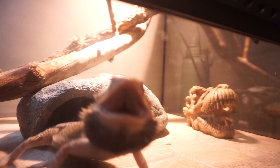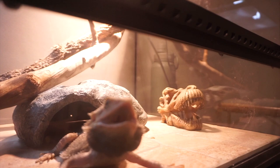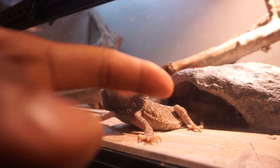Oh my goodness, dude. But I'm actually really happy with the results so far, even though he's a little bit upset right now that I'm in front of his enclosure. But I did give him some crickets, I did give him a bath, and hopefully that's enough for him to be like, you know what, maybe this guy isn't so bad. But I did simplify his enclosure a little bit, that way he actually has a place that he could hide in there and he could bask up there.